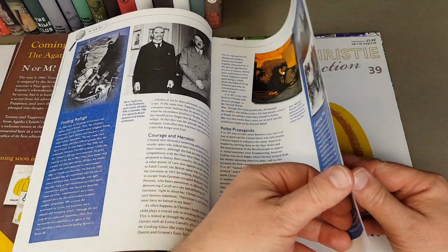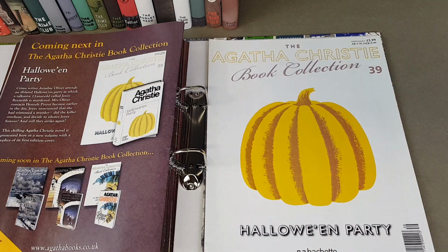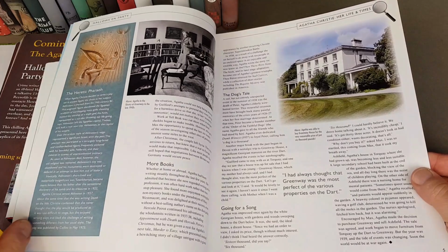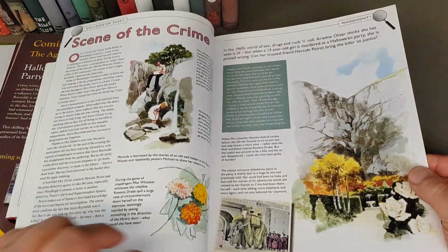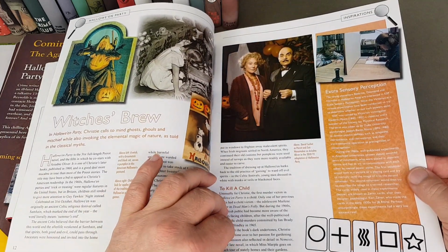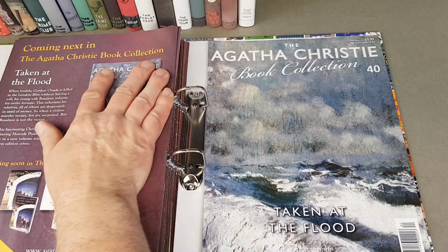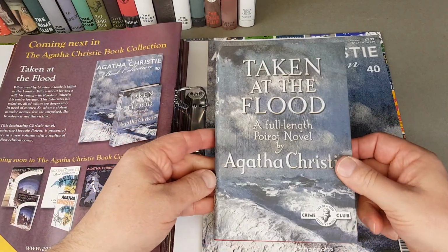But in Christie's life now, we're up to the Second World War, which is cool. Evil Under the Sun, no. The Hollow, no. Five Little Pigs, no. Sorry, The Body in the Library, number 39. It's Greenway House. Yeah, we have moved into the Second World War now. There we are. And then the last one today, for part 1, is Taken at the Flood. A full-length Poirot novel by Agatha Christie. There we are.